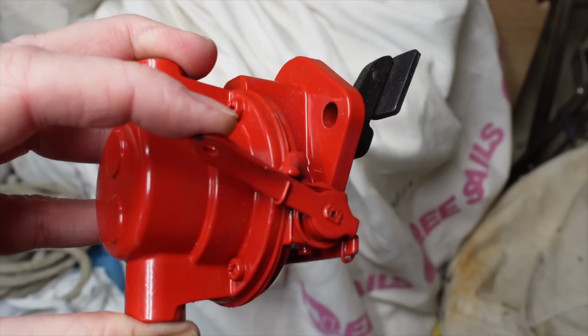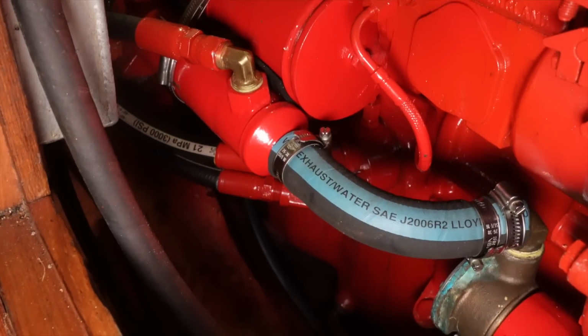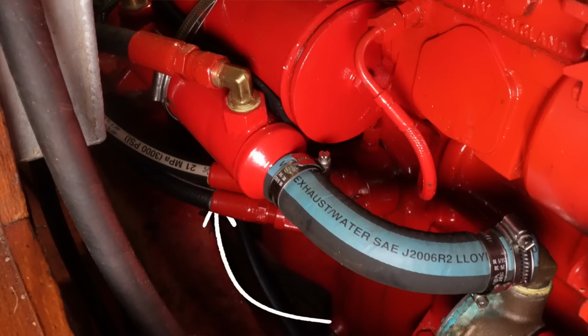Now, the usual way to bleed the air out of the fuel system on this engine is with a very small lever mounted to the mechanical fuel pump that's buried far down on the starboard side of the engine. It's quite a reach to get there. I can do it, but it's no fun, and it takes a long time to get the air out.